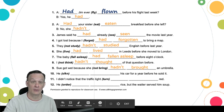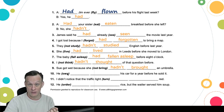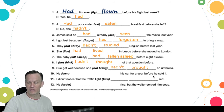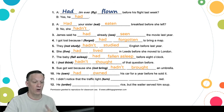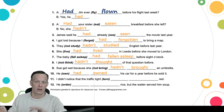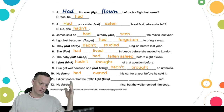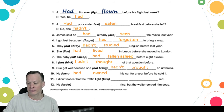He, affirmative, own. Okay, own is to have something in your possession. It's yours. He owned his car for a year before he sold it. So, before he sold it, he had owned. Again, own is regular. He had owned his car for a year before he sold it. So he had it for a year and then he sold it. Both actions are in the past. Own and sell. Own before sell. He had owned his car for a year before he sold it.